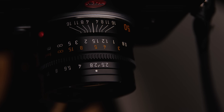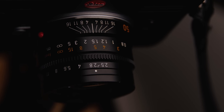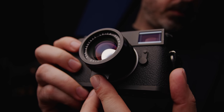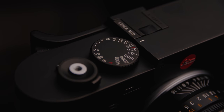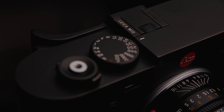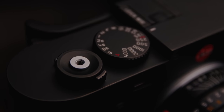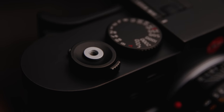Well, this is only my opinion, but I find it gives you a degree of confidence and intention that directly influences the kind of photos you take. With the X-Pro or any autofocusing system, depending on the lens, you're never really 100% certain that it's going to achieve focus on what you want it to achieve focus on.